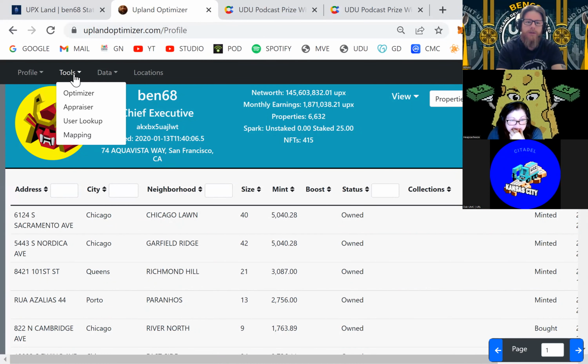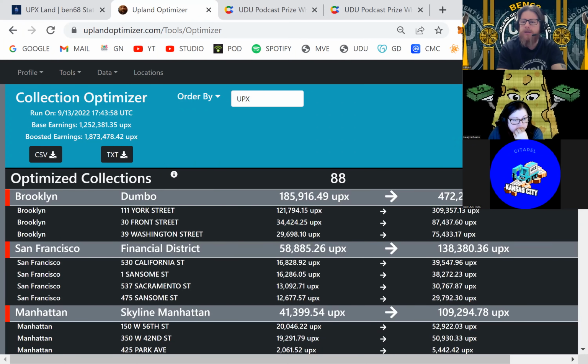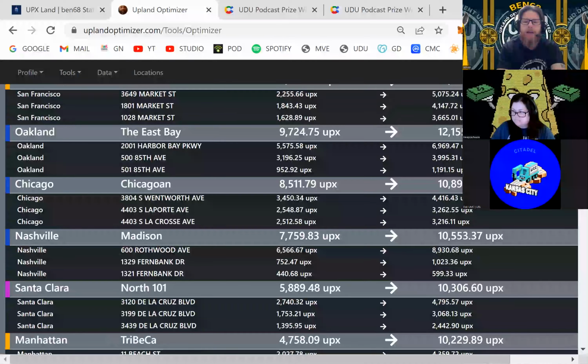If you go over here on the Tools tab and click on Optimizer, it shows you some basic information. It tells you your base earnings, like my base earnings are a bit over 1.2 million UPX a month, but the boosted earnings are 1.8 and change. That doesn't tell you a lot, but all of these things here you can click on. So Optimize Collections. If I click on that, this is after you've run the optimizer, by the way, you have to run it. And then it also spits out a little text file that you can download here. This shows you exactly which are the best properties to fit in every collection. So, Dumbo, Financial District, yada, yada, yada. That's the big brain way to go about it at the moment.